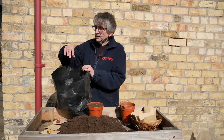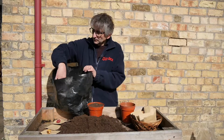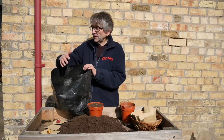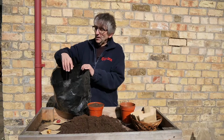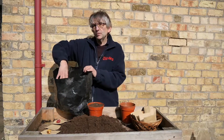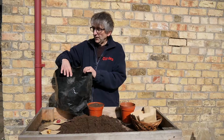With these, because they're not affected by light, they don't go green if they get hit by the light as potatoes do. You plant them on the surface and you don't have to worry about earthing them up. The roots will go down and they'll produce more tubers down in the compost without any earthing up at all.